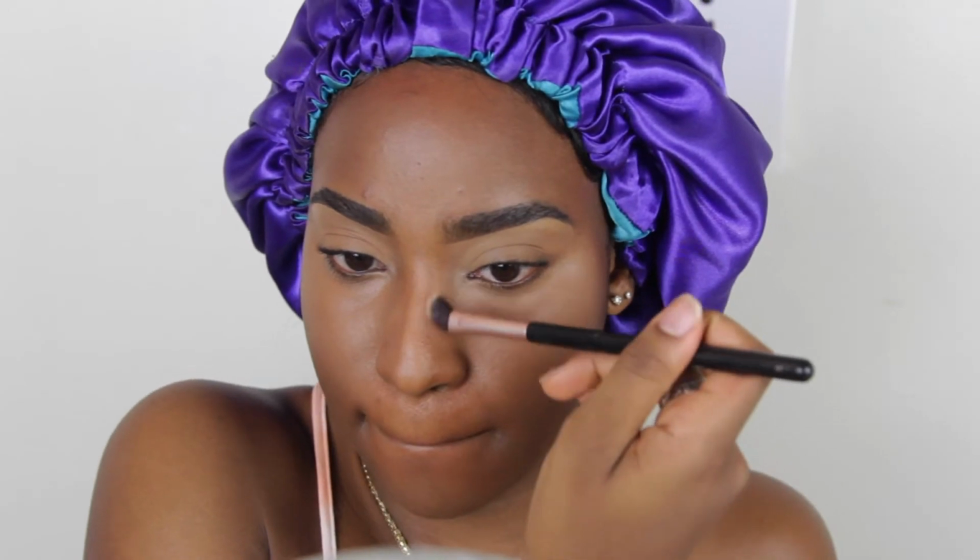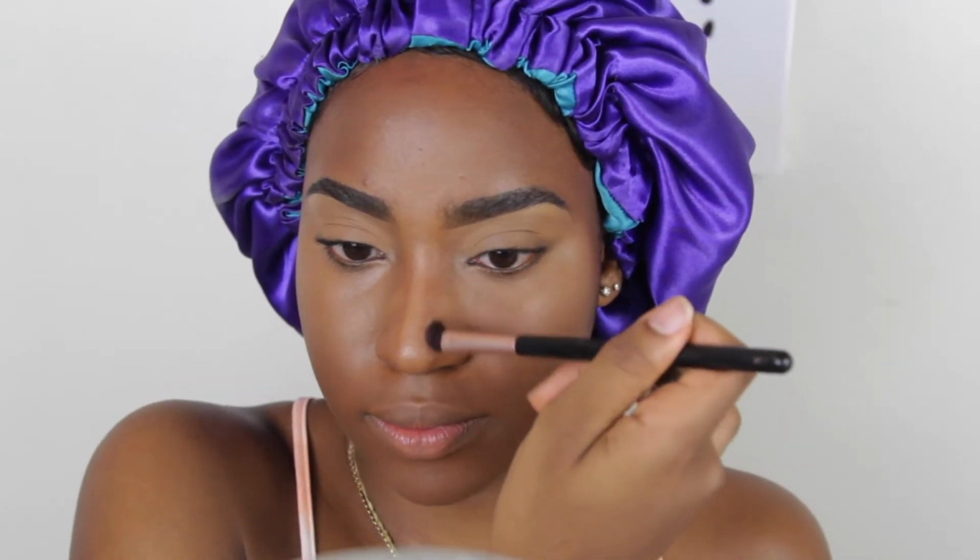And right here, I realized that I didn't like how that was shaped. So I went ahead and I added a little bit more product to kind of straighten out that highlight that I had going on there. Sometimes I like to blend it out with a beauty blender because I feel like the contour was too harsh, which it really wasn't.